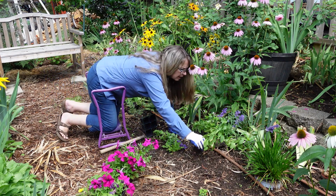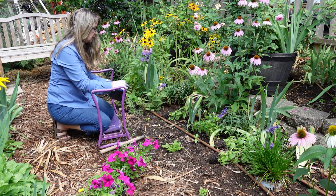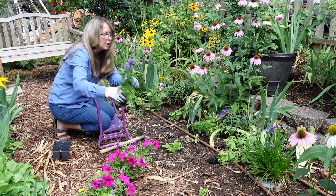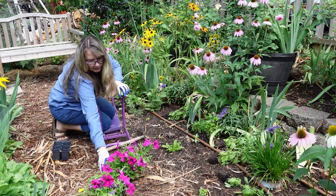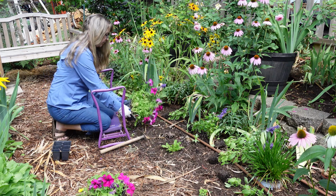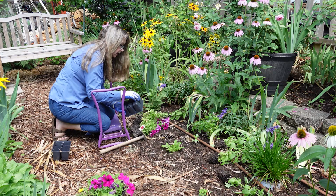Next to that, I got some Millennium alliums. I've been wanting those, but I had to plant them in a pot because of the gophers. Now, I had thought the gophers had kind of went away, but then I just found some feeder holes, so they're still here. They just haven't been gnawing on anything.